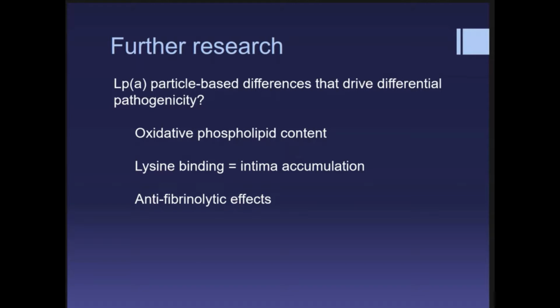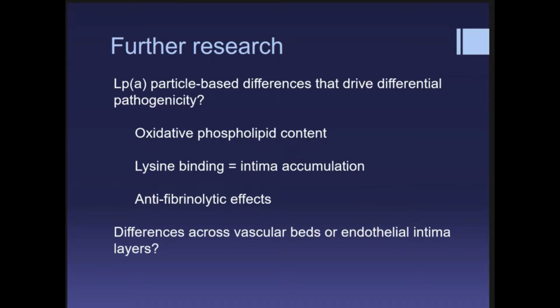And finally, the antifibrinolytic, I should say putative prothrombotic effects of LPA. Again, if we look at perhaps stroke or some other ischemic-related events, can we find differences between Caucasians and black individuals to explain differences in heart failure? And apart from LPA, are there differences in the vascular beds or the endothelial cells? So instead of LPA being the same, perhaps its target is different. Is LPA more apt to accumulate in the arterial walls of Caucasian individuals, but not in black individuals?